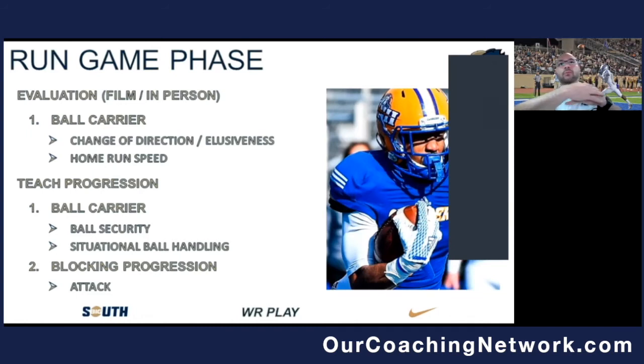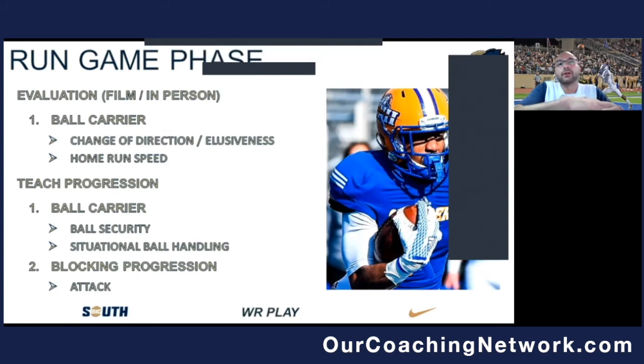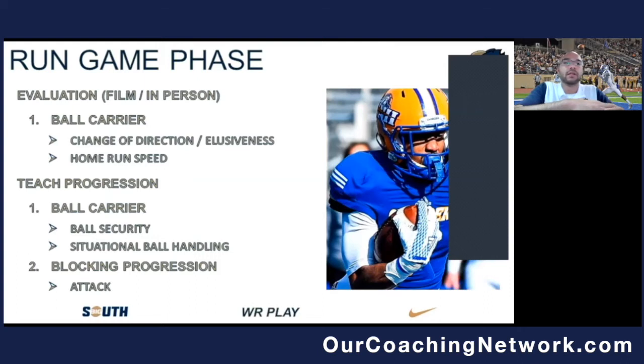So getting to the teach progression, right? You're talking about first and foremost ball carrier. So ball security, five points in football, obviously. It's great working with Autry Denson, our head coach here, still the all-time leading rusher at Notre Dame, and actually coaching our running backs. This is something that we harp on here at CSU. There's just no excuse for any ball carrier to put the ball on the ground, especially a wideout. Situational ball handling is huge. You're talking about four-minute drill, two-minute drill. You're thinking about those situations, and those are things you've got to coach.